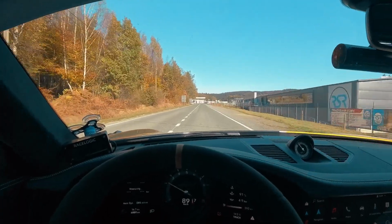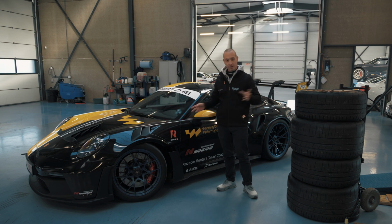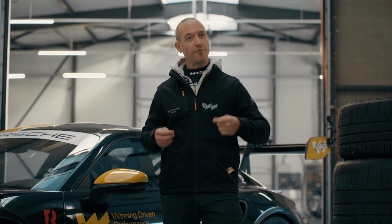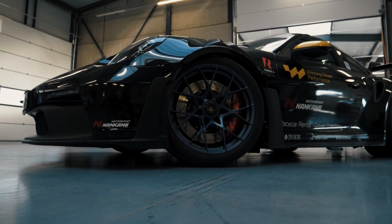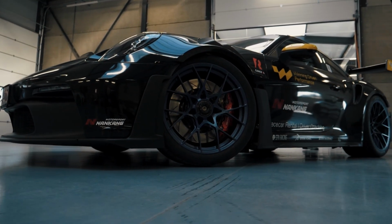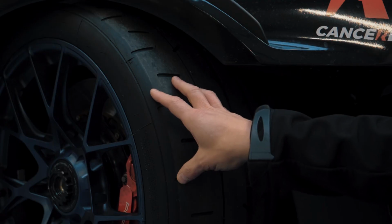We are at the workshop of RSR now, where we're going to be doing the tire swap in between our driving, alternating between the two sets. So let's do a little bit of presentation again for the two tires. We're going to start with the CRS, which is what we tried on the GT3 as well, and it is our standard, let's say. So for us, this is a more familiar tire.